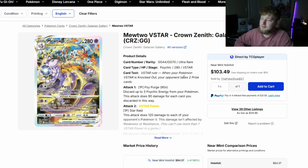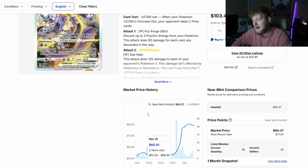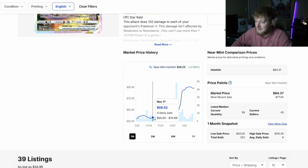One last thing I want to talk about is this Crown Zenith Galarian Gallery Mewtwo V-Star, which for some reason is just going crazy. Up 50% in 1 month. That's a lot. It was just going for 60 in November, and all of a sudden, somebody bought, or maybe this was one person, but 49 items sold on November 29th. And all of a sudden, since then, the price has been going up. That FOMO hit everybody once they saw this spike or something.